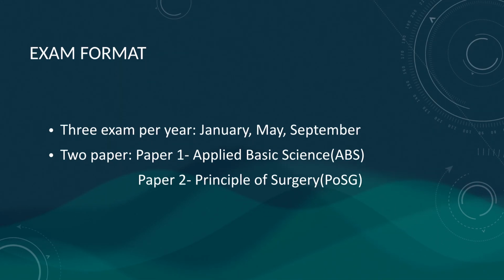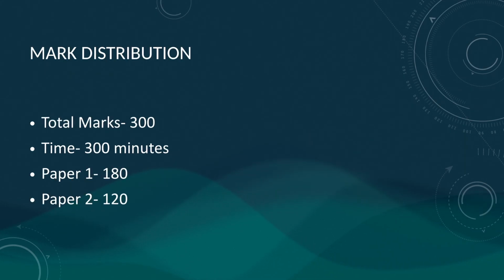In case of Part A exam, there are actually 3 exams held per year, that is in January, May and September. And Part A exam consists of 2 papers. Paper 1 is on applied basic science. Here, questions will be asked from anatomy, physiology, pathology, etc. And paper 2, here questions will be asked from principles of surgery, that is perioperative care, common clinical conditions of surgery, etc. So what is the mark distribution?